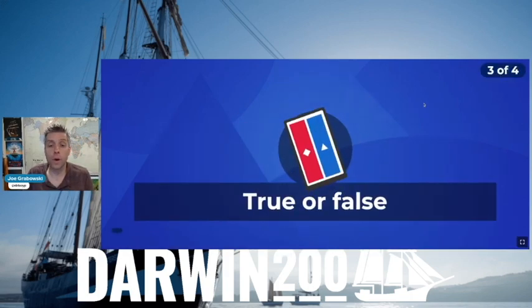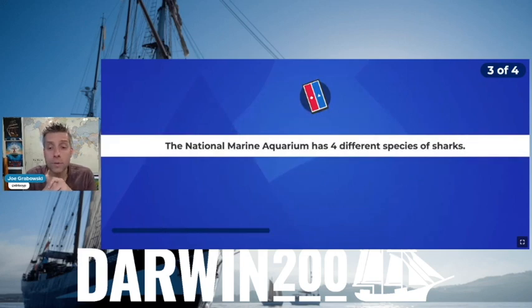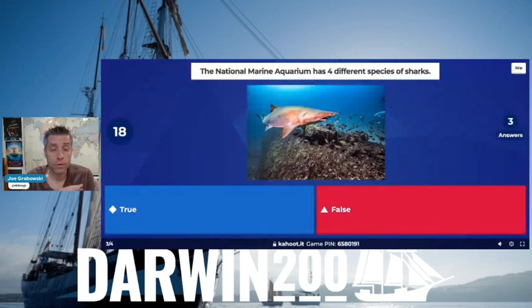We are going to go to another true and false. The National Marine Aquarium has 4 different species of sharks. Is that true or is that false? The National Marine Aquarium has 4 different species of sharks. You can see one of them there. That's a sand tiger shark. They definitely had those. But was it 4 species or more? How many species did they have?